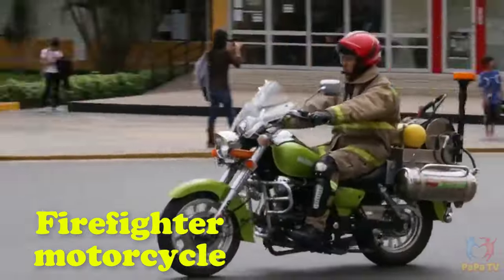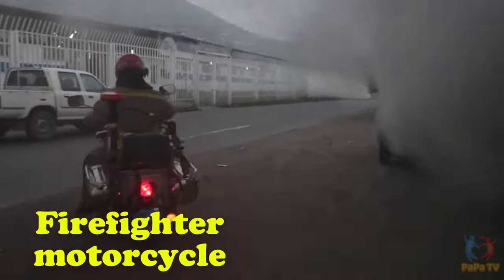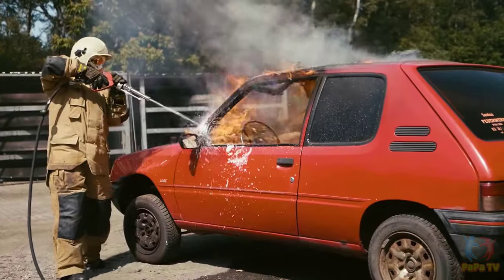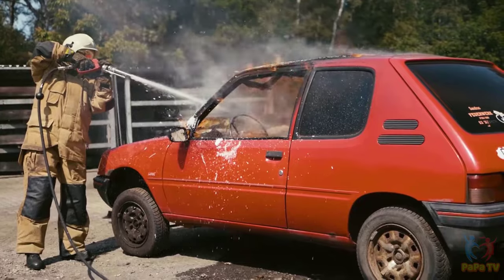Firefighter motorcycle. Firefighter motorcycle is a specialist motorcycle modified for use by a fire brigade. The equipment carried ranges from simple extinguishers to jet guns with hose rigs. Firefighters may also use fire motorcycles to offer medical first aid treatment.